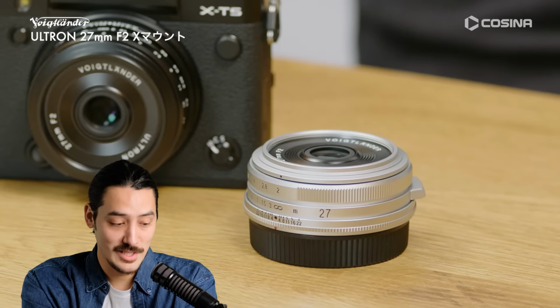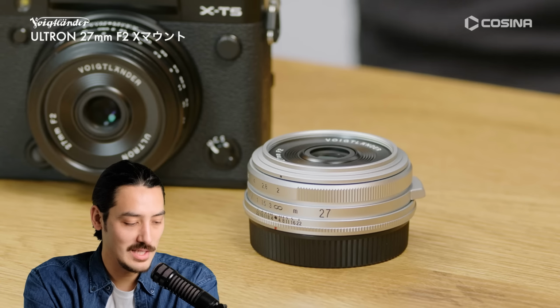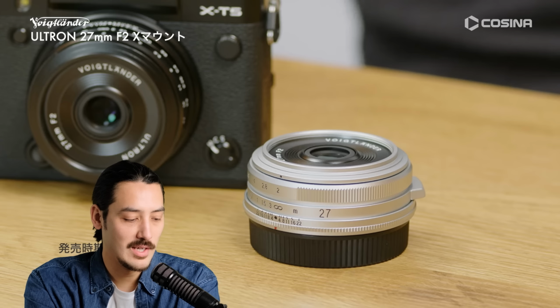They have a silver version as well, so it comes in black and silver. Personally, I'm interested in the silver lens because I like a silver lens on a black body, and I could see myself using that on my XH1 as a little fast street setup. It has an aperture ring, as always. It's fully manual focus, probably all metal.